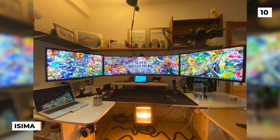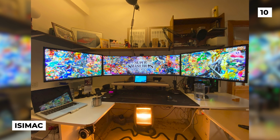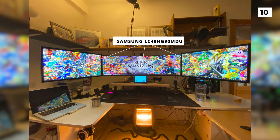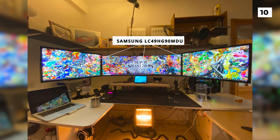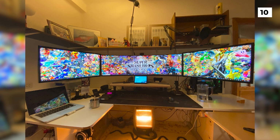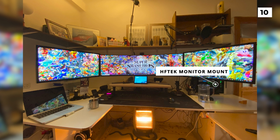In 10th place, starting off our list with this very simple build from Izmiak, who uses this both for gaming and for a work from home setup. The three Samsung LC49HG90MDU monitors look fantastic and are perfect for immersive gaming. And they're also all impressively mounted on a converted HFT-EK monitor mount.